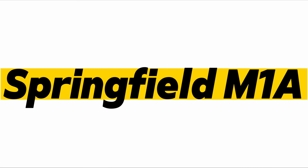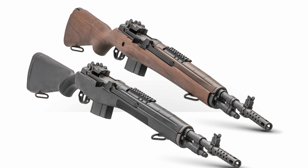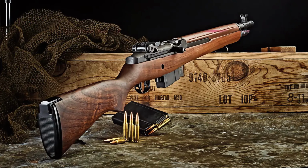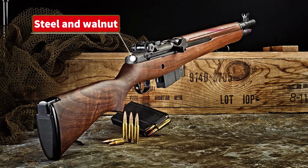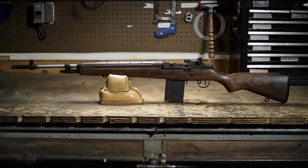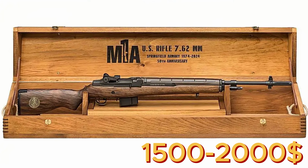The Springfield M1A, the civilian version of the M14, is a .308 Winchester semi-auto with a 20-round magazine. Steel and walnut, gas-operated, it's a beefier Garand with military roots. It shrugs off abuse and keeps firing, a testament to its war-ready design. It's priced between $1,500 and $2,000.